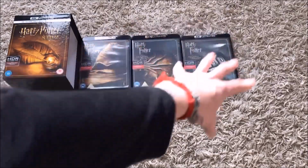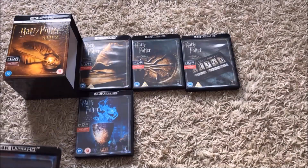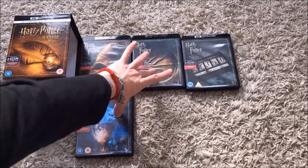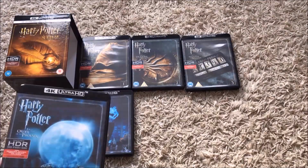Like I said, all of these, by the way, the first 4 films are all native 4K transfers. We'll just say that because I forget the actual technical term for it. But yeah, this one looks fantastic as well. Out of the first 4, I'd definitely say the highlights for me are probably number 2 and 4.